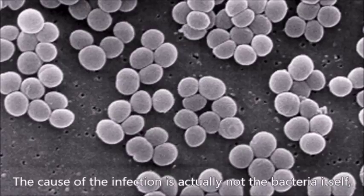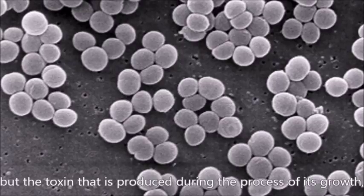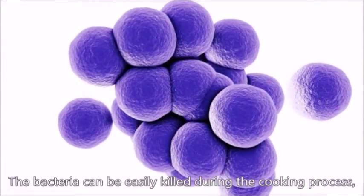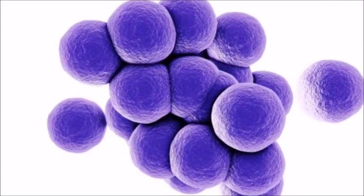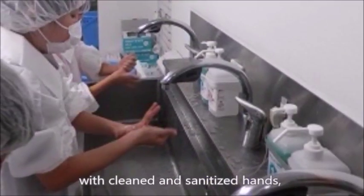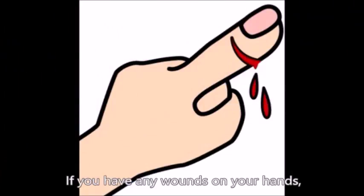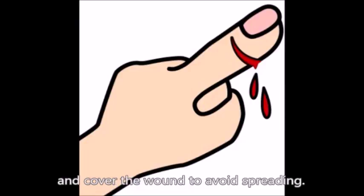The cause of the infection is actually not the bacteria itself, but the toxin that is produced during the process of its growth, which jumps into food and is taken into the human body. The bacteria can be easily killed during the cooking process. However, its toxin is heat resistant. Therefore, it is very important to handle food items with cleaned and sanitized hands, bundle or cover your hair if necessary, in order to prevent its spread and growth. If you have any wounds on your hands, it is better not to touch food and cover the wound to avoid spreading.